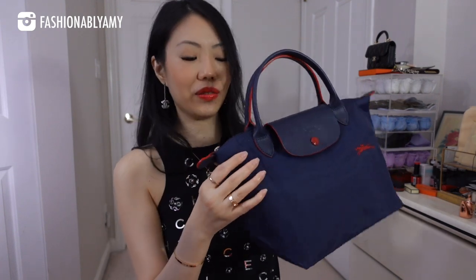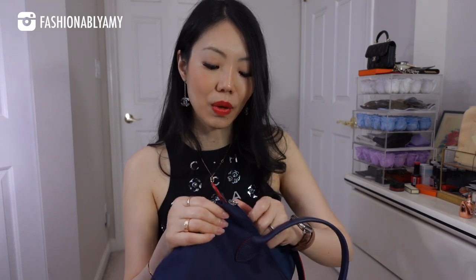A pretty simple design, yes, but it's durable. It's a nylon material. It's water repellent. It has this beautiful top handle. It's a good size. It's not so dinky, but it's not so big of a tote that you feel like, oh, I don't feel dressy enough. This is just the perfect size. This is the small size top handle, and it's just wonderful.